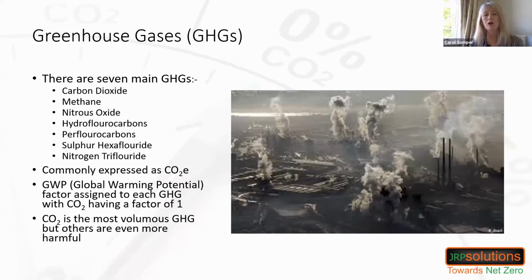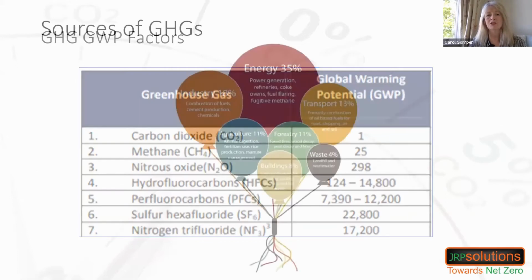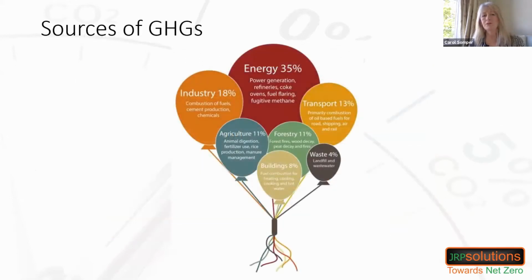So if carbon dioxide is 1, methane is over 20, and something like sulfur hexafluoride is nearly 23,000 times as potent as carbon dioxide. So why do we measure them as carbon dioxide? Because it's the most persistent in the atmosphere, and it's the most voluminous in terms of quantity. So those are the global warming potentials listed there. And if you're involved in anything with a high level of refrigerants, air conditioning, then sulfur hexafluoride particularly is going to be an issue.